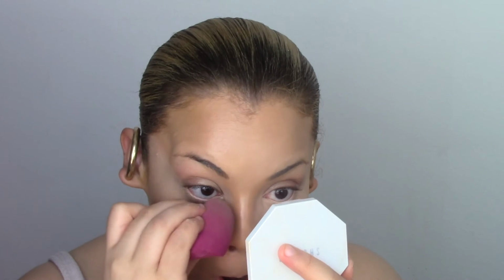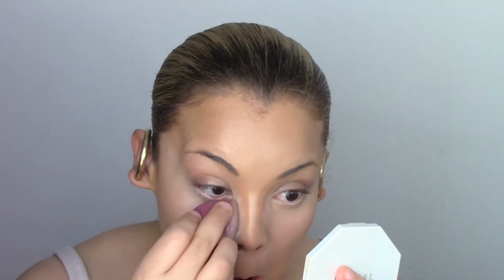Just after my last tutorial, this is what really works for me under the eyes, so I'm gonna try. But keep in mind, under my eyes is a little bit more hydrating because I use those hydrating concealers. Okay, I definitely set the smile lines because they were already sort of cracking.